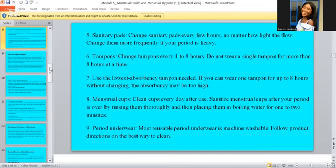Clean cups every day after use. Sanitize menstrual cups after your period by rinsing them thoroughly and placing them in boiling water for 1 or 2 minutes. And next, menstrual underwear: when you're using menstrual underwear, always wash them so that they are clean.